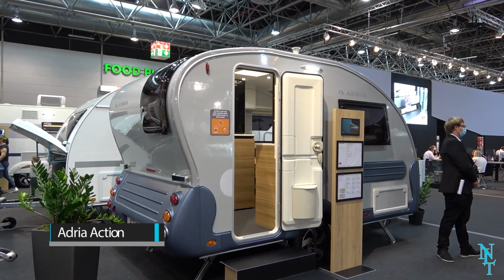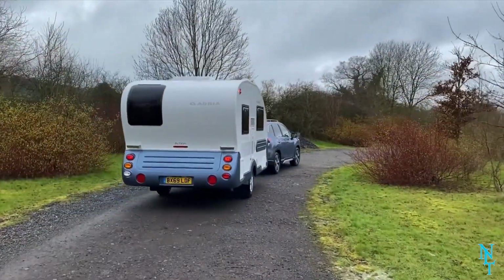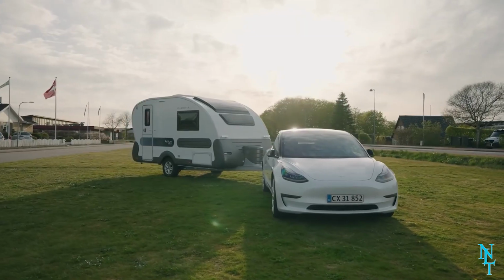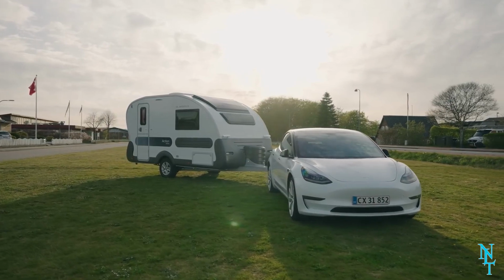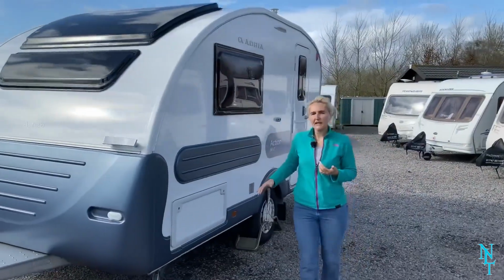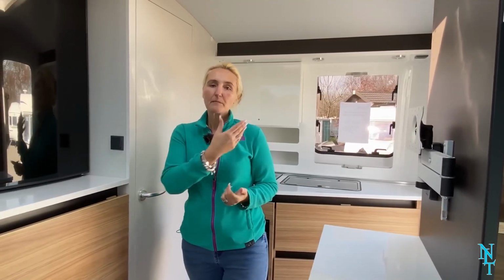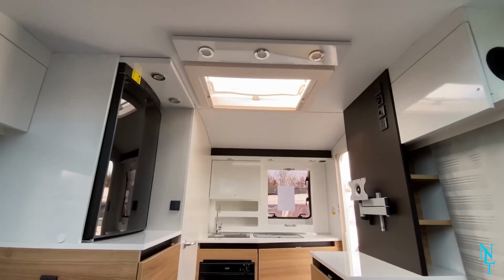Adria Action. If you're looking for something that's a little more modern and stylish than other traditional camping trailers, then we have the perfect item on today's list for you. The Adria Action not only has a contemporary look to it, but it's also spacious and functional. It has a kitchen, a bathroom and sleeping quarters, everything you need on your camping trip. And while it may be spacious, it's still compact and easy to travel with.